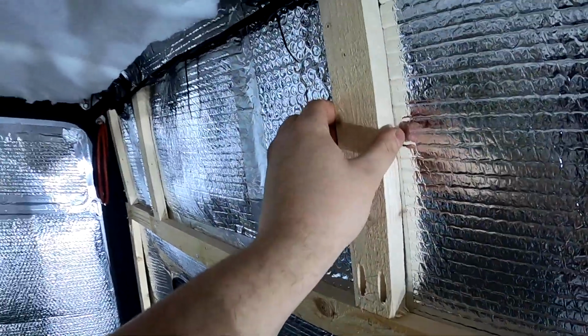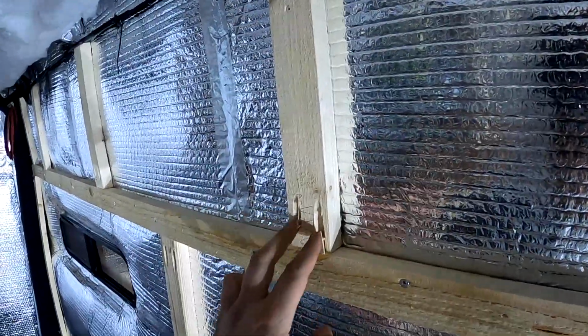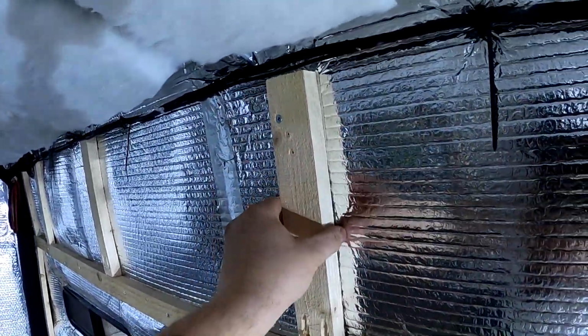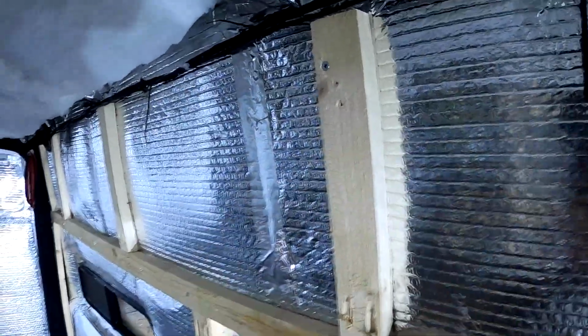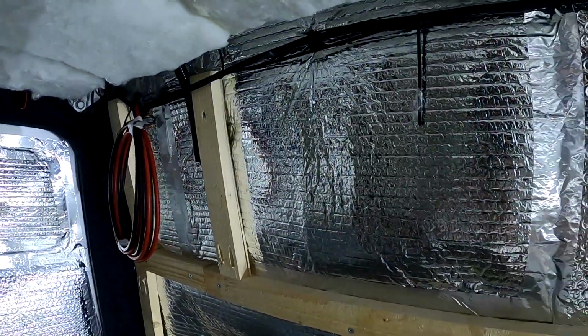But you see the difference in strength. That one's got a bit of wobble to it there. Then this one that's 2 screws at the bottom, 1 at the top, not going anywhere. I even checked outside to make sure I hadn't drilled through the van. But yeah, so that's that. All those are done.